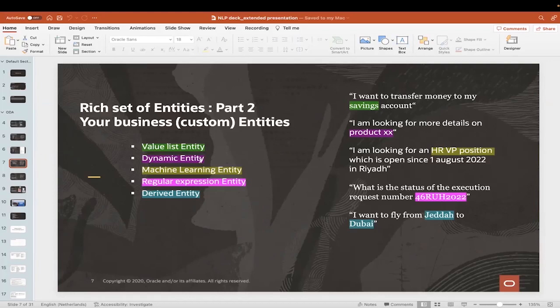A job role is typically not something that is very specified if a candidate types that in. So you need to recognize it still. So how do you do it? Well, you work with machine learning entities.